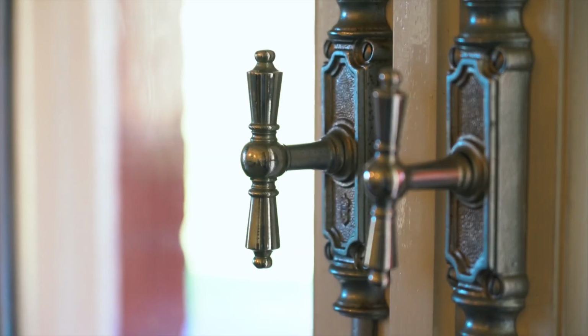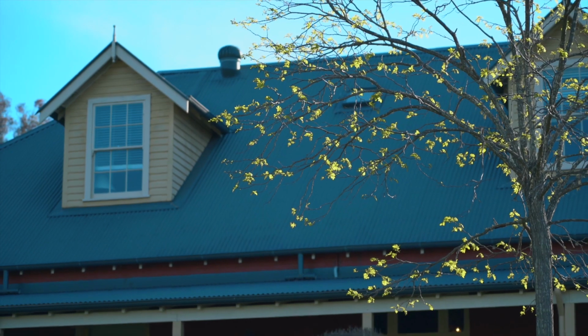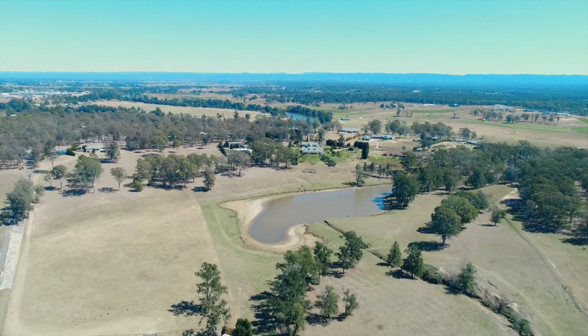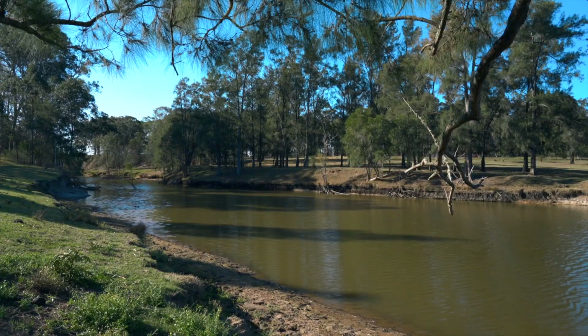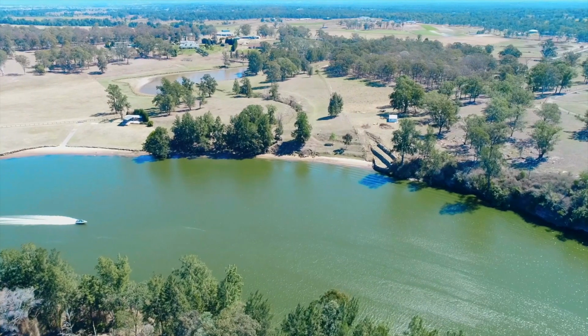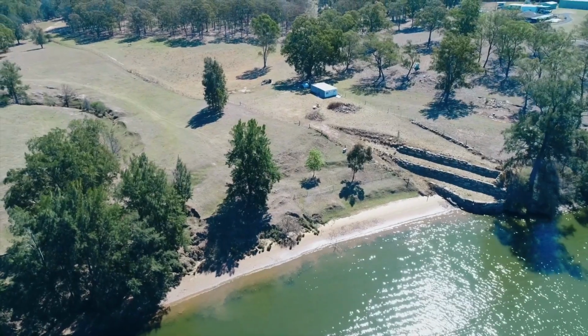The detail in this elegant double brick country home, beautifully built to scale, sits perfectly on the fully arable 25-acre property, ideal for grazing or any other rural pursuit, with an unlimited domestic water supply from both the lagoon and the Hawkesbury River, which offers a fantastic lifestyle, whether it's water skiing from your own sandy beach, boating, and also offers some great fishing.